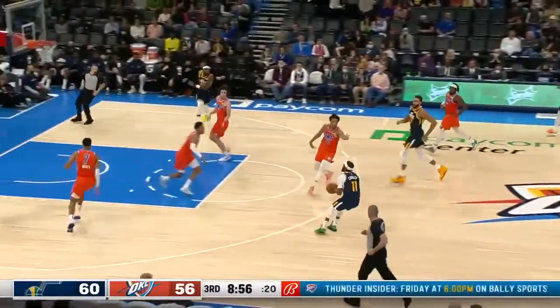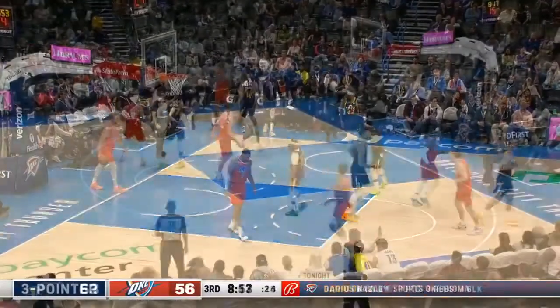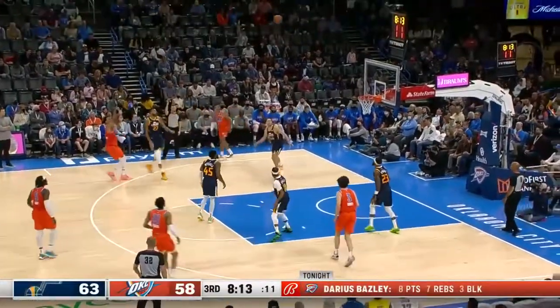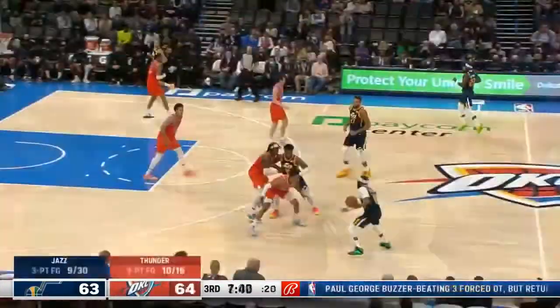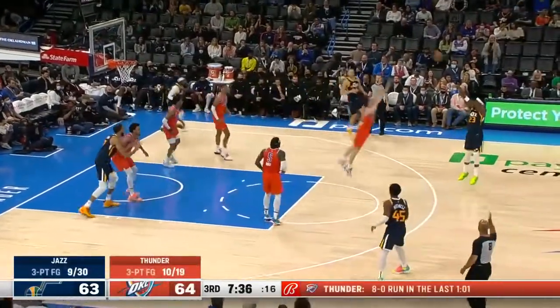Giddey got into some congestion, and it results in a turnover as Conley is going to step into the three straight away. Play by Bazley, and I love it. Just an incredible rejection as JRE is going to pump in another one from down. That's his third three of the night. It's an 8-0 run coming out of that timeout to retake the lead.